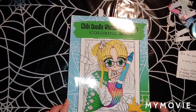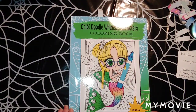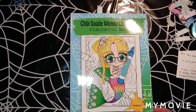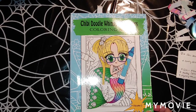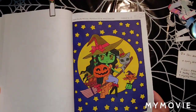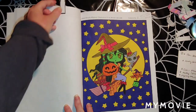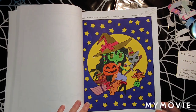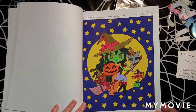Alright, next we have Chibi Doodle Whimsy Characters Coloring Book by Jenny Lewin, L-U-A-N, Lewin. I hope I'm saying that right. Volume 2. I did one in here. I did this cute little witch here. I used the Arteza Everblend markers on her. September the 11th, 2020 is when I did this one.